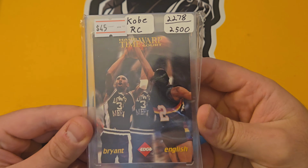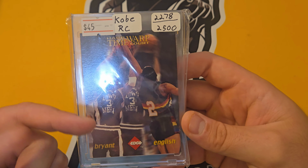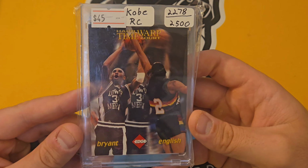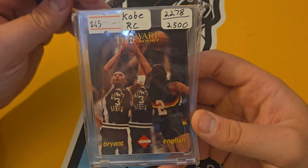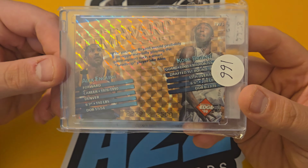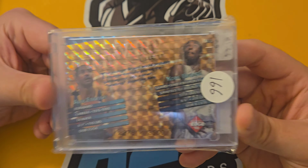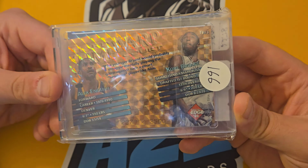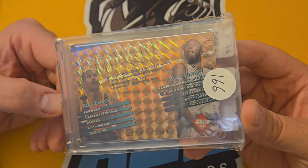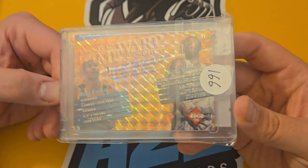Okay, Time Warp with Alex English. So the normal cards of this can go for about $3. So let's talk about the $45 price tag. This one is actually numbered. It's numbered on the back. There's the Kobe Bryant. This is numbered at 2,500. You can get maybe the numbered ones out of 1,200 for about $15. Hard to say. I saw one on eBay for $40 with $5 shipping. So he had $45 on this.